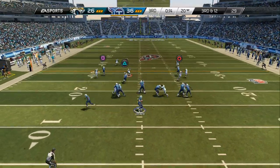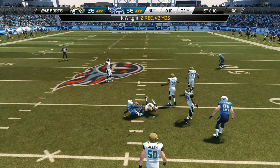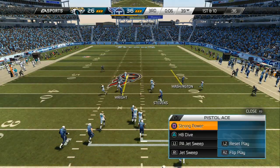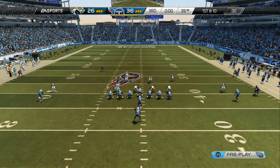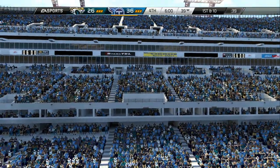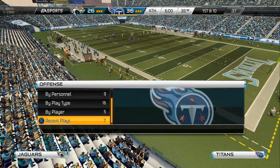Third and 12. Wright's going to pull in the bullet pass. That's a terrible job by the defense. I mean, you got third and over 10 yards. You don't get a pass rush. You don't cover them down the field, and you give up the first down. That'll do it for the third quarter here in Nashville, Tennessee. Back in just a moment.